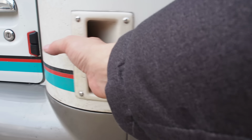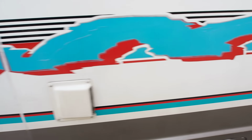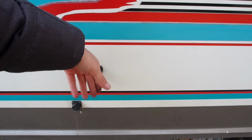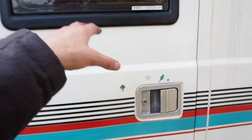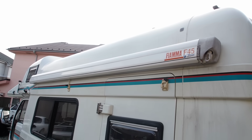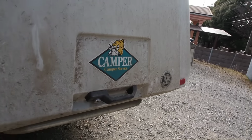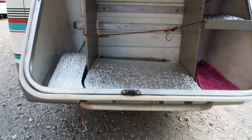I don't know what this is, but you can stick your hand in there, and I don't want to stick it in too far. This is a stopper for the door. Nice big door here. Big awning. Rear box, and this is huge. You can stick tons of stuff in here.